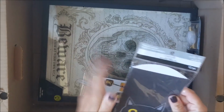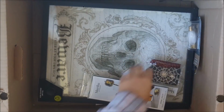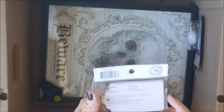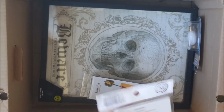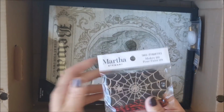Cute little Halloween treat bags in a little kitty cat, $2.99. Martha Stewart, cute Halloween tags. If you are giving away, like, if you're having a party. These don't say the prices on them for Martha Stewart, but they're the Martha Stewart line. Cute.